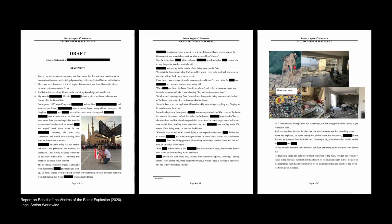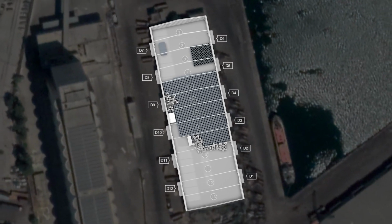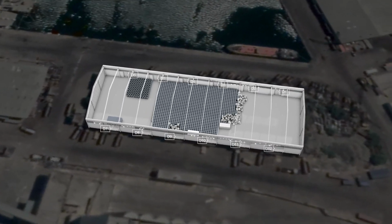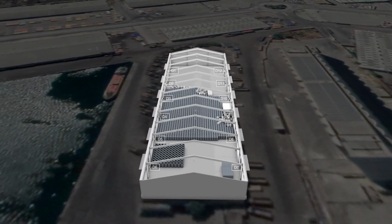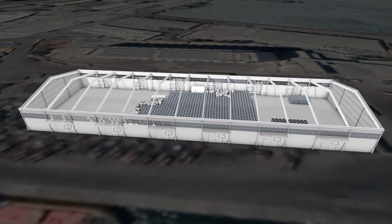Around 1,000 of the survivors and victims' families have called for an independent investigation and public access to all relevant documents. As the search for political and economic accountability for the explosion of August 4th continues, Forensic Architecture and Madame Mas are making the model, the geolocated videos, and the source material used in the research publicly available via this link.